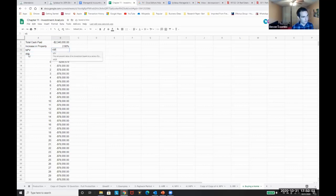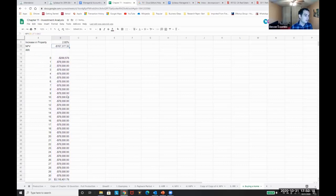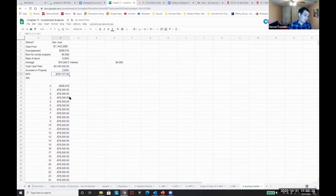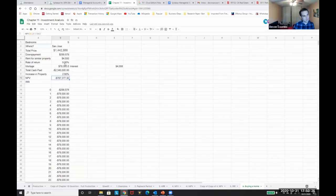Right, so net present value is this times our rate of return, or I think it's the rate of return first for this formula. NPV. That's our net present value here. So we have a negative net present value of $787,000. So that's to say that if we were to invest in the stock market at a 9.8% rate, we would lose money if the whole purpose of this was to sell.